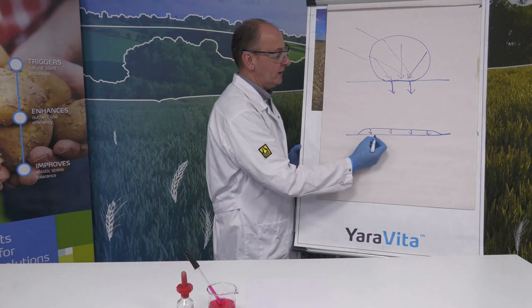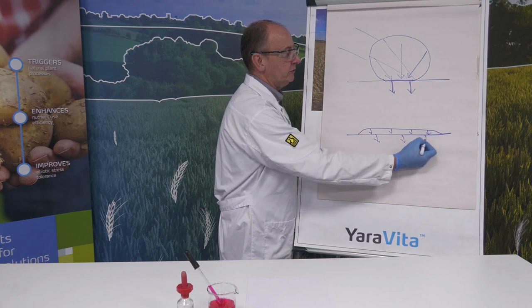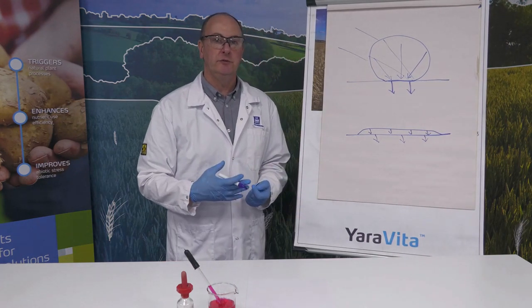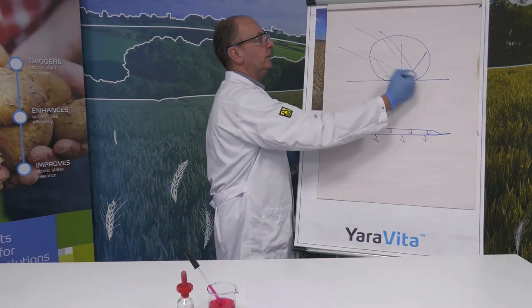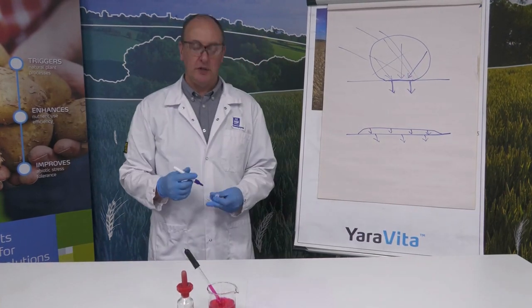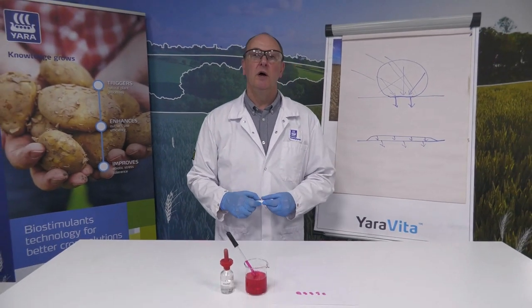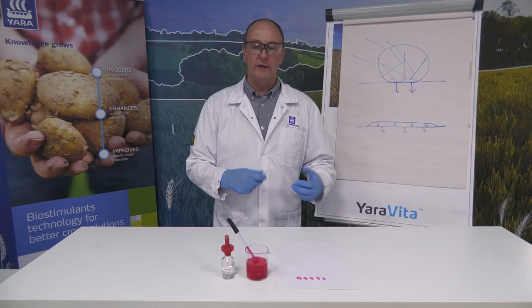Also, we have this wider leaf area through which the nutrient can be absorbed, so it's a more efficient way to deliver the nutrient through the leaf. We've also broken that lens effect, so less chance of sunburn. So this is one typical example of a co-formulant, the wetter.